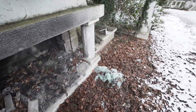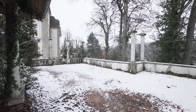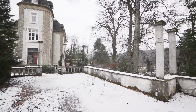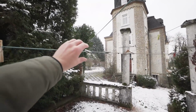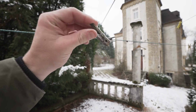Wow. And here the ladies of the castle. I'm gonna say the ladies because this was an Arabian man. He had 3 women and they hung up the clothes here to dry. You get another glimpse of the castle. It's all just left behind. 10 years it has been hanging here.